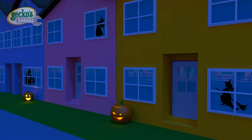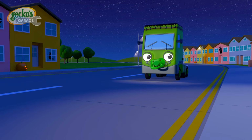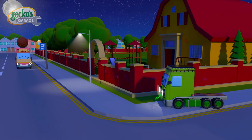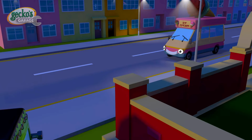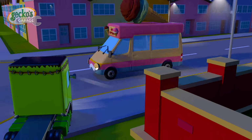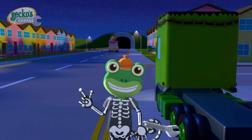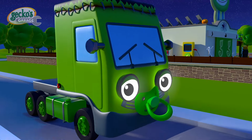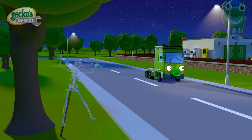Spooky witches everywhere, looking for trucks we can scare. Round the corner, baby sees Vicky driving slow. Baby creeps and honks his horn. You should have seen her go! Trick or treat, trick or treat, driving down the moonlit street.